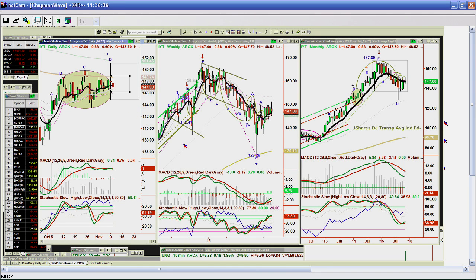Now, what's going to be very important about it is that the weekly chart looks like the technicals were actually very good. But the price never really, it snuck yesterday because of the news. It snuck to a leg B. That really wasn't an official leg B.